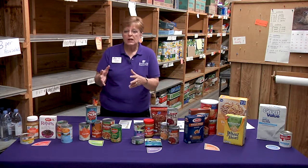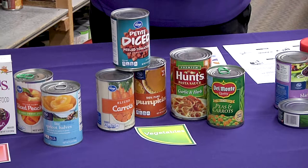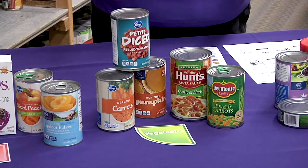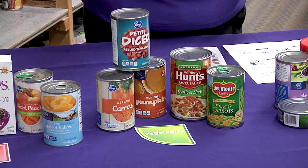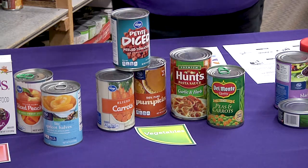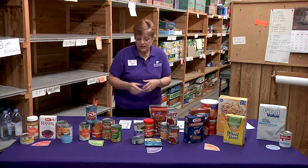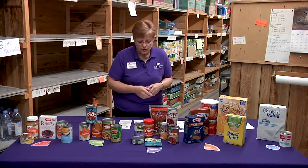Vegetables, again, we're looking for lots of color because even the pigments in these foods contain some phytonutrients that can be really healthful for people to consume. In the vegetable category, low salt may be a consideration that would be worth considering. And look at the colorful variety that's available. It doesn't just have to be green beans and corn when there are lots of other colorful vegetables that can be donated for people to enjoy.